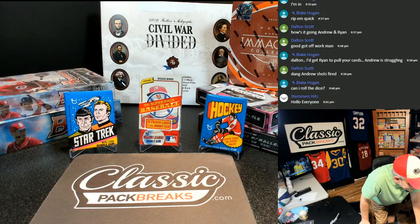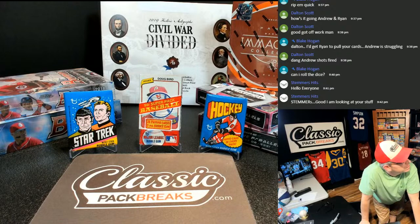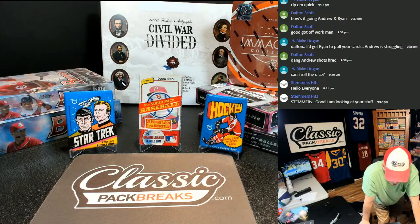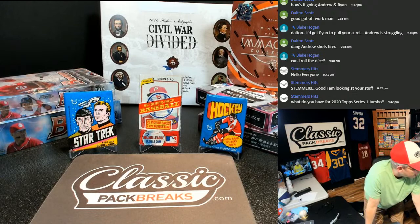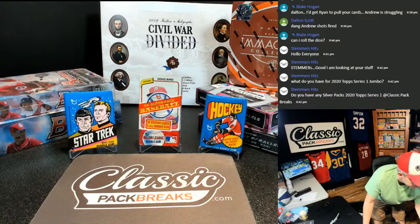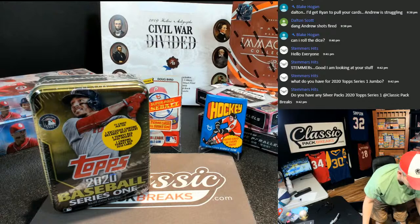Yeah, we just had those couple minis left of that leather and lumber. Still got plenty of basketball, got some football, got some new stuff coming in tomorrow. Got new stuff coming in for the next few days, probably, actually. Some early 80s baseball stuff. Again, we got '11 Heritage Minors coming, looking for some Trouts. What do you have for 2020 Series 1? I think there's only one pack gone out of the 2020 Jumbo.